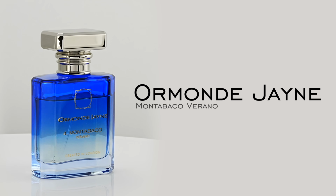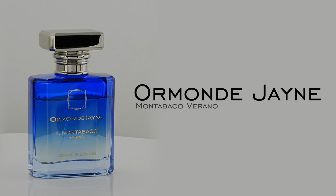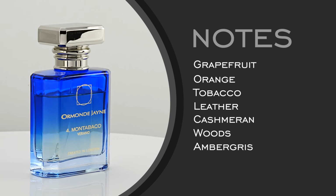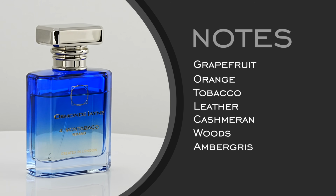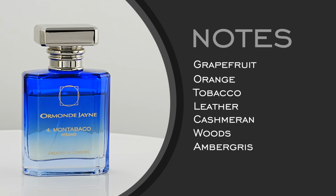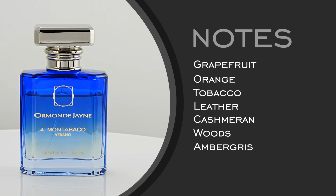Next up here, one of my most worn fragrances by far this year, and one of the surprises of the year, this is my first year actually wearing their fragrances, is Ormonde Jayne Montabaco Verano. This is a cool fragrance because it has a few things that combine together that I really like. I like summer-oriented fragrances like bright citrus, so it has that with grapefruit, getting an orange note, but also what's cool about this one is it throws in kind of a curveball. So you have tobacco and leather as notes in here. Then you have ambergris. I get like some Iso E Super. It feels like there's some of that happening here, but it's just a strange combination, but it works.